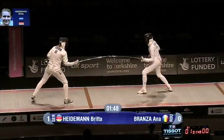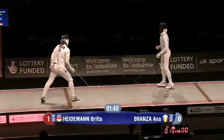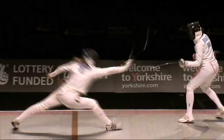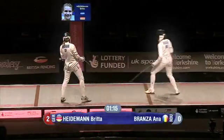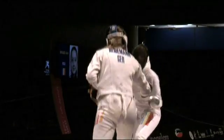Here, expert épéists Heidemann and Branzer show how the slightest hesitation will lose you a point. Heidemann goes in as Branzer is preparing to attack and gets a hit to the hand. Known as the stop hit, this is a cunning form of counter-attack where you stop your opponent as she prepares to attack and get the hit in yourself.